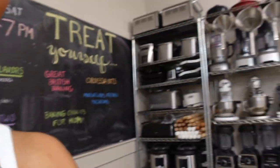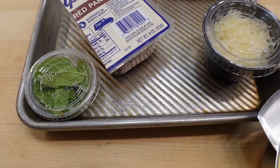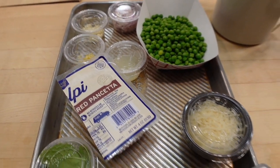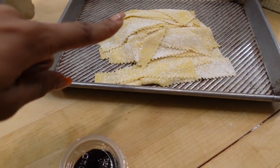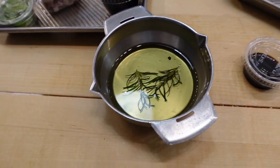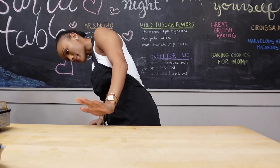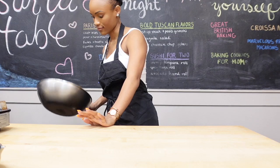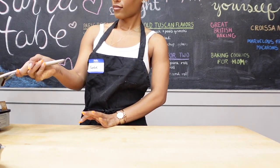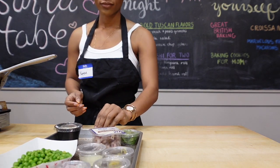I kinda wanna give you guys a little update because I know I just kinda started cooking, but it's a lot of fun. So here are the ingredients that we're going to be using. And this is the pasta that we rolled up and cut up earlier. And then this is our oil here that we're going to use to make salad dressing. And we have all the ingredients for our sauce. If you want to pull it closer to you, you can take the lids off of everything. We'll talk about it, then we'll get started.